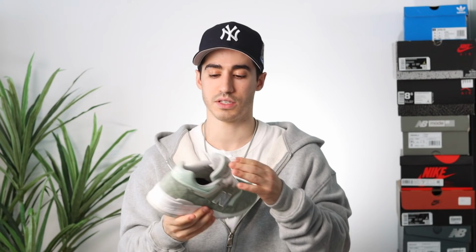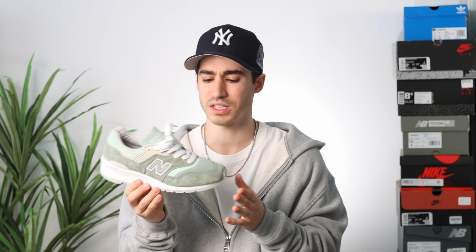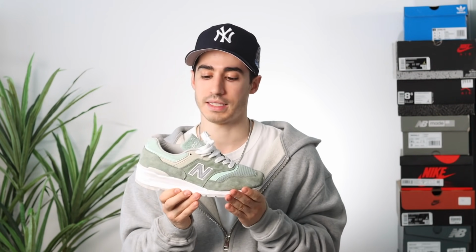And then last but not least is the New Balance 997. This is called the Less is More Mint colorway, I think. Quality on these is incredible, made in the USA. And this is another shoe that when I post it online, on Instagram stories, or when I wear these in a fit, people always ask me about these, because this almost looks like it could be like a Kith collab. However, it was a GR pair that I got from retail, so I'm really glad to have these as well.